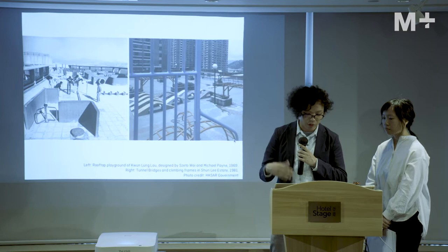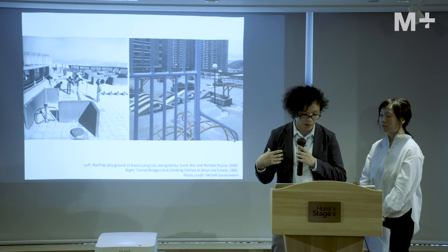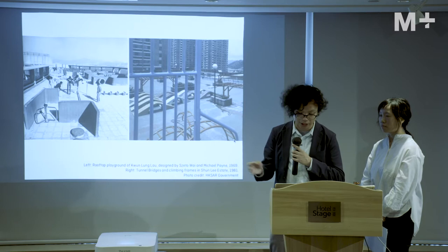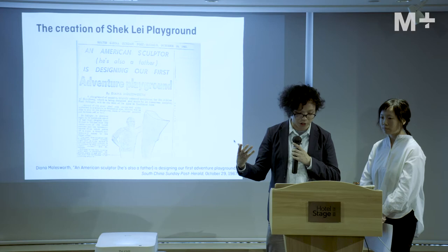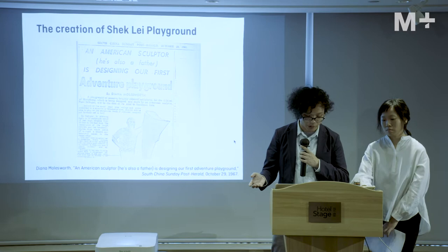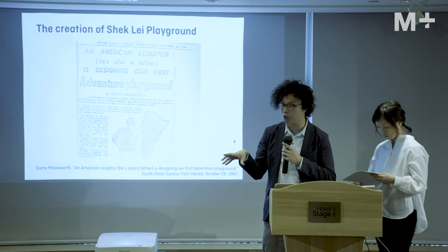If we look at Hong Kong, although the tunnel bridges were popular from the 60s to 80s, local designers had mostly worked from a fairly pragmatic approach, and playgrounds had always been designed by architects or engineers, but not artists. So the interesting case about the Shek Lei Playground is that it was created by an American artist called Paul Salinger, and he felt that the playgrounds in Hong Kong were too uninspiring at that time. He proposed to the Urban Services Department that he wanted to build a sculpture playground for the children of Hong Kong. So Helen will continue to tell you the wonderful story about this playground.